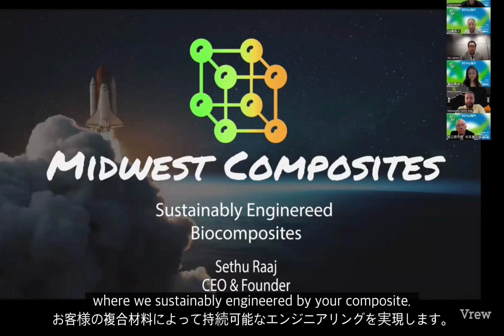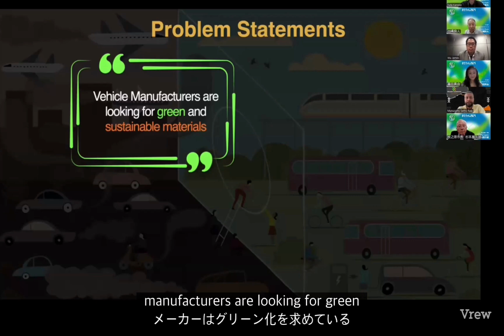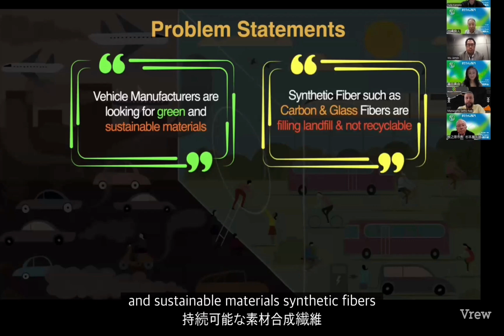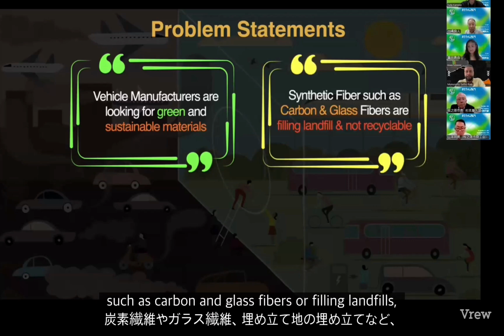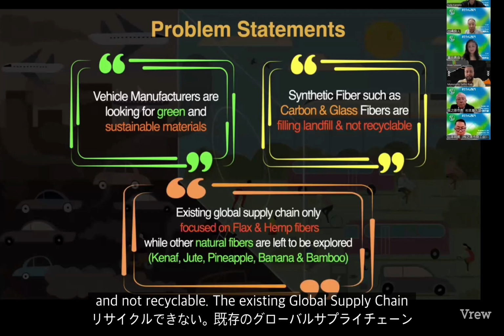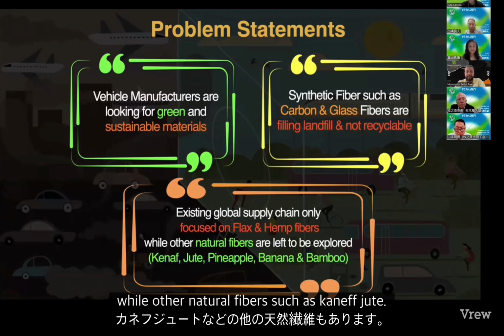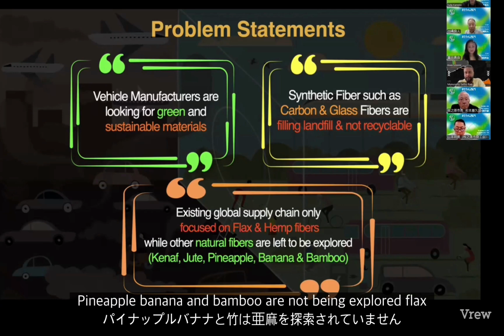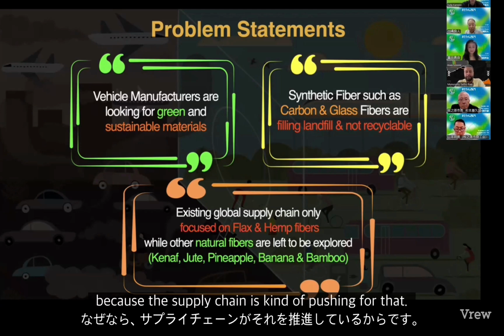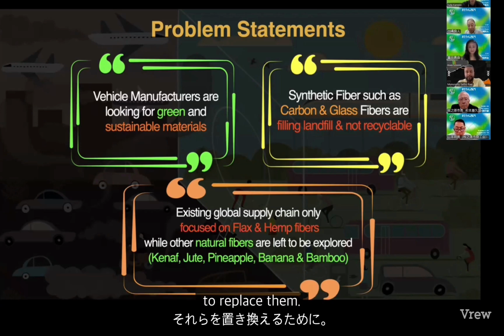So one of the main problems that we notice in the world is vehicle manufacturers are looking for green and sustainable materials. Synthetic fibers such as carbon and glass fibers are filling landfills and not recyclable. The existing global supply chain is focusing on flax and hemp fibers, while other natural fibers such as kenaf, jute, pineapple, banana, and bamboo are not being explored. Flax and hemp fibers are quite expensive because the supply chain is kind of pushing for that. So these alternative fibers are a good solution to replace them also.